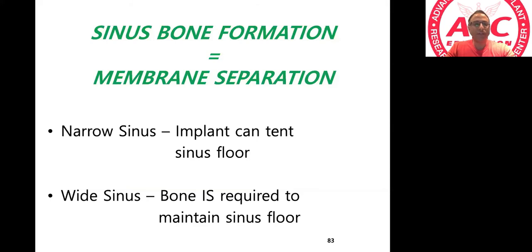Sinus bone formation, sinus lifting is just about membrane separation. So if you have a narrow sinus, and I'm talking narrow from medial to lateral, if you take a cross section and the sinus is narrow, say less than 10 millimeters, or even up to 12 millimeters, then if you're lifting your sinus and your implant goes in the same day, the implant is going to keep the sinus membrane detached. So the bone laterally will fill in on its own without any bone.